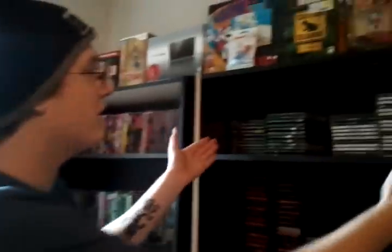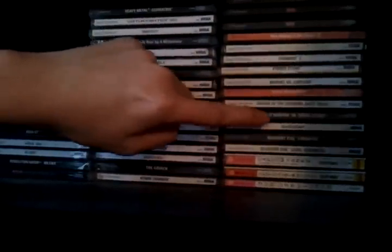Okay, so first I'm going to start up here, and this is all Dreamcast games. Just a couple of good ones to name off: Marvel vs. Capcom 2, Grandia 2, Shenmue, D2, and Power Stone, which I actually found in a Goodwill in the CD section. Sword of the Berserk.